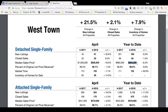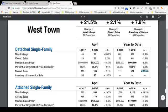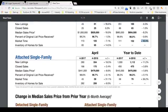and the median sales price is coming down too. Sellers are still pretty much getting what they're asking for at 96%. However, it is taking longer to sell a single family home, up from 111 days to 152 days. So that's up a whopping 36.9% in terms of market days.